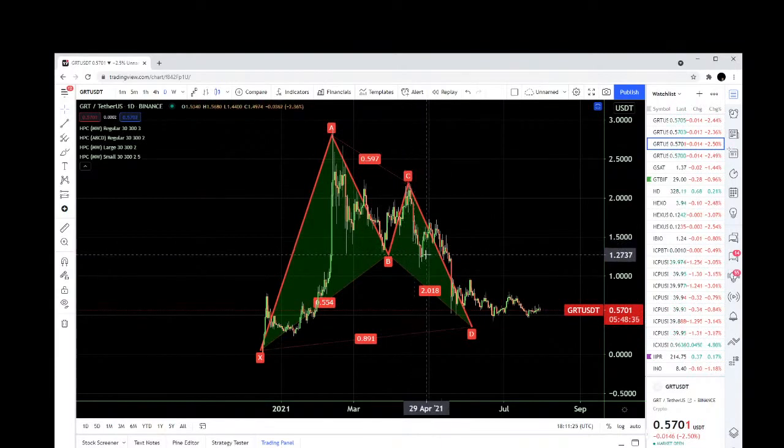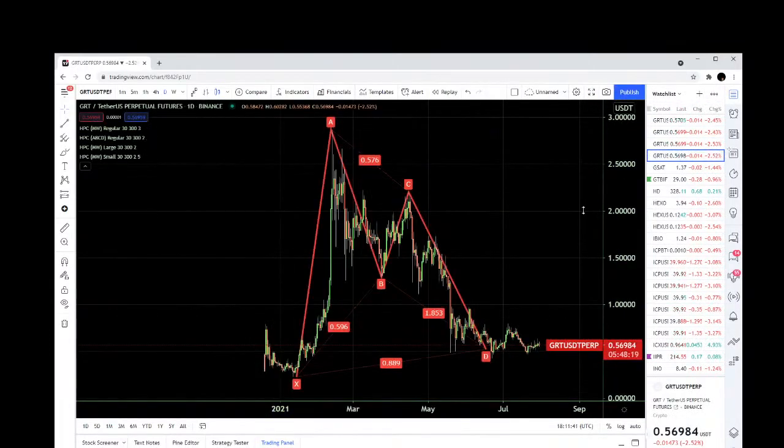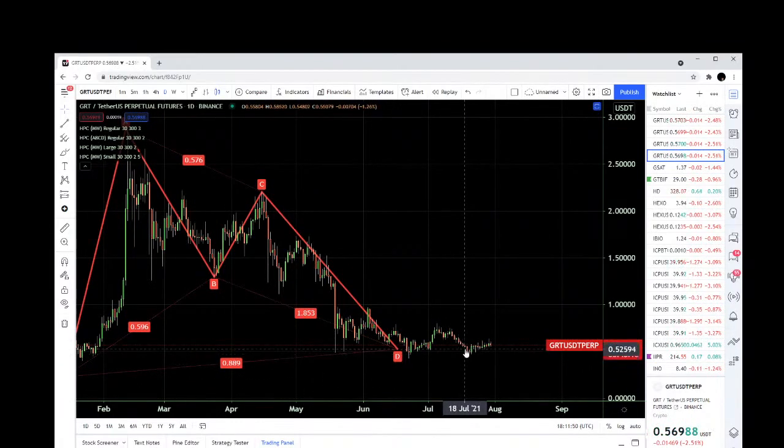that you have, just unfolding after a big parabolic run. You're now just getting the M formation. Depending on what the B point is will dictate if it's an 886 for a bat or a 786 with the Gartley. There you go. That's the Binance feed. And so The Graph here just parked at the 886 at 52.50 cents. Anything under 52 cents, 53 cents is absolutely probably possibly the start of the first higher low, and then you move out of that zone.